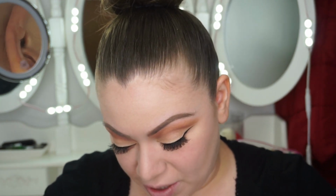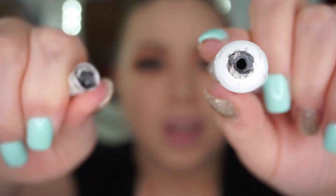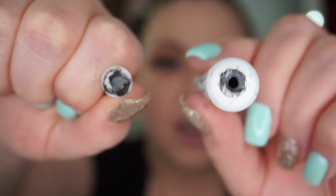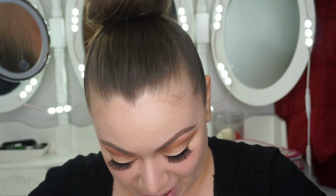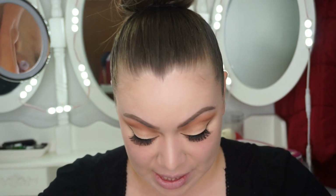Oh my god, you won't believe it, but my tube of lash glue broke. The little thingy is in there. I stand without words, man. Luckily I had some tools to get my lashes on. I cannot believe that happened. But anyway, I'm going to go and look at the lipsticks now.